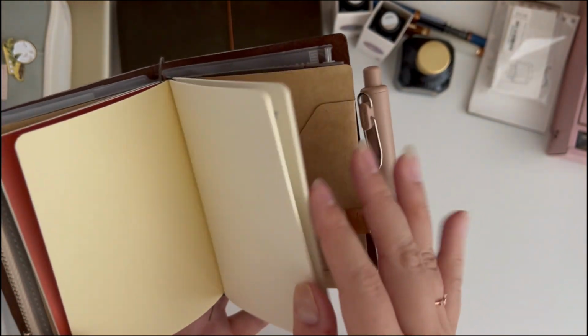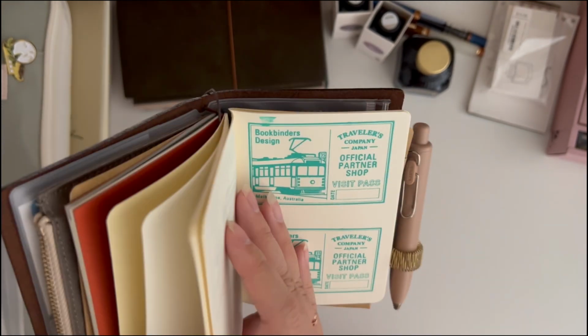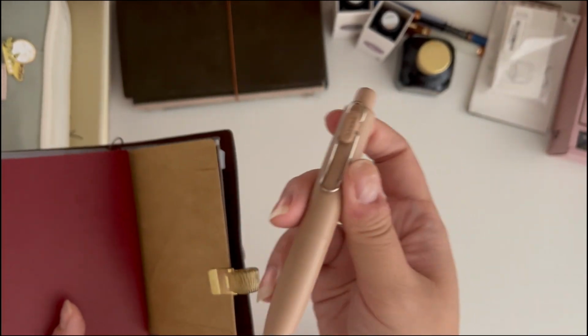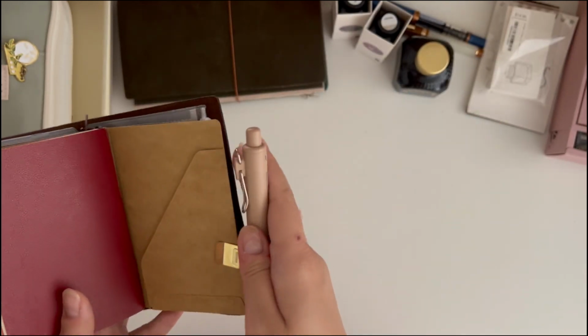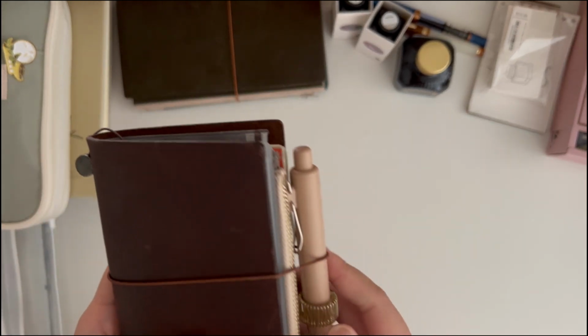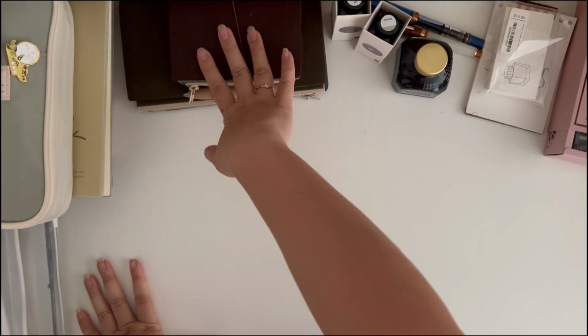I also have a random blank insert for stamping or for pen tests. I did some pen tests when I went to one of the stationery stores, and I like to have this pen as well. This pen has been really good for me. It's on my list because they're small and cute, and I don't know what it is, but I just really like it. It fits very well, and the height is almost the same. So yeah, it's been really good to have my TN wallet, and I'm going to be using it next year as well, so that's one of the highlights.